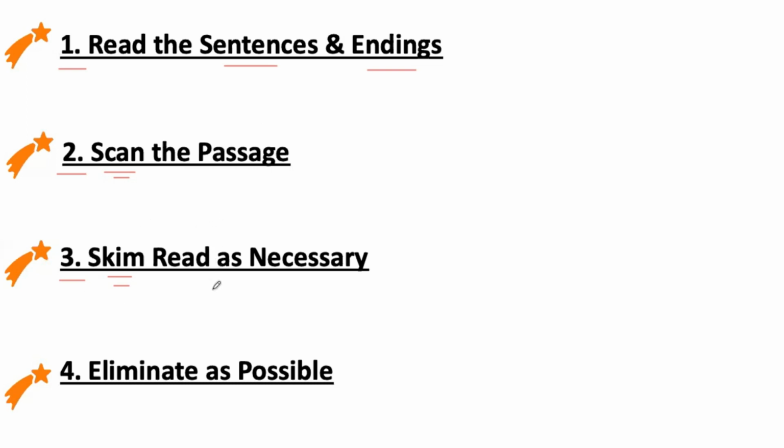So a skim read is a quick read in order to get the general idea and to see if it fulfills our questions. So that's the main difference. Scanning is for the keywords, skimming is for the general idea of an area. So this should help us find the correct ending for the sentence half.